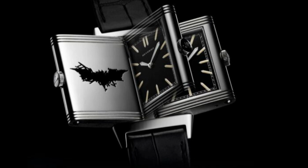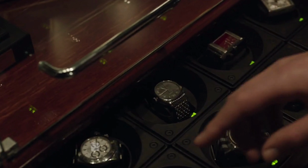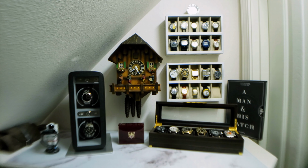But this will have to be a topic for a future video. Stay tuned for that at a later date. From Jaeger-LeCoultre to Rolex, next on the list, or in this case in the drawer, is the Rolex Cosmograph White Dial Pre-Ceramic Daytona. If you have to have just one Rolex in your collection, the Daytona is a good one to have.